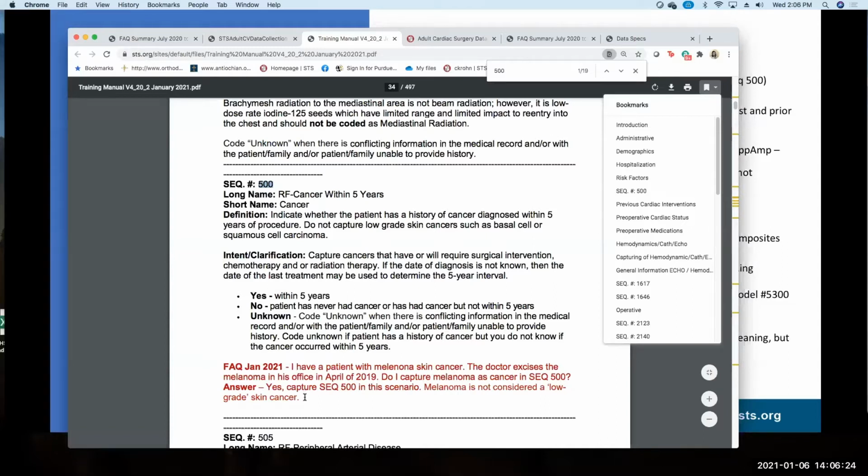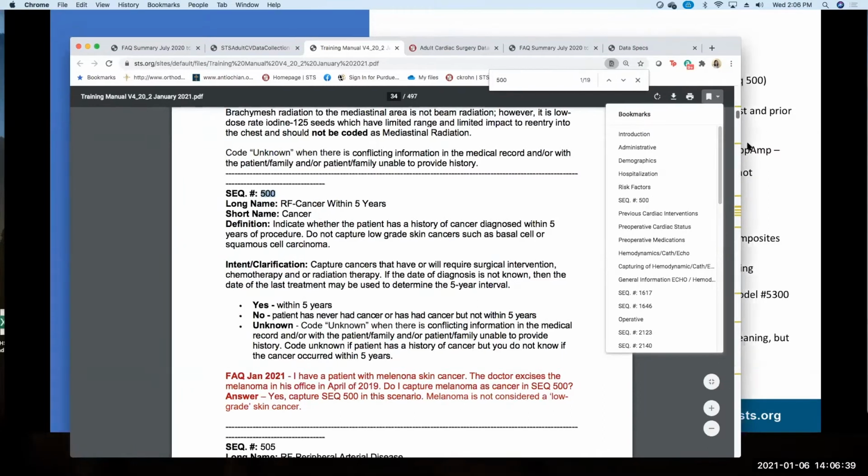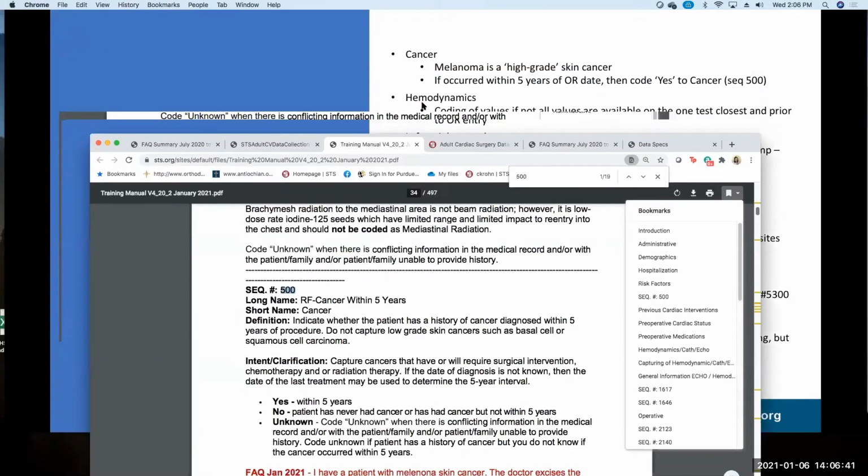So if there's any FAQ that you see that is conflicting, Melinda does a great job at providing very clear language, but we're always open for suggestions. So I just wanted to point that melanoma out, related to it being a high-grade skin cancer. The second one is the hemodynamics, and I'm going to let Melinda explain this one.